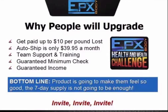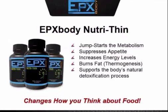Bottom line is, the product is going to make them feel so good. A 7-day supply is definitely not going to be enough. Now, let me introduce you to the product. EPX Body Nutrithin. It basically jump-starts the metabolism, suppresses appetite, increases energy levels, burns fat for thermogenesis, supports the body's natural detoxification process, and bottom line, changes the way people think about food.